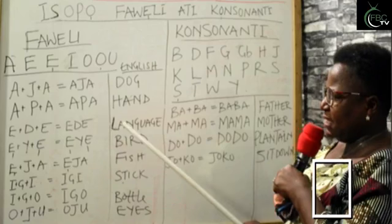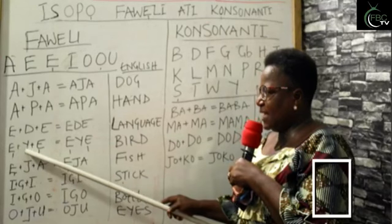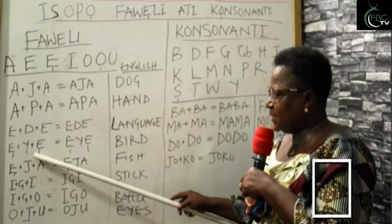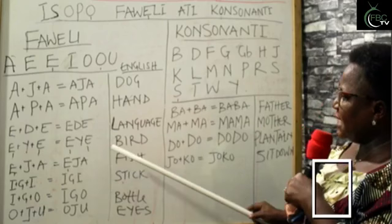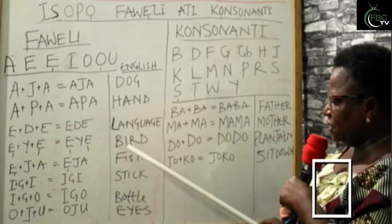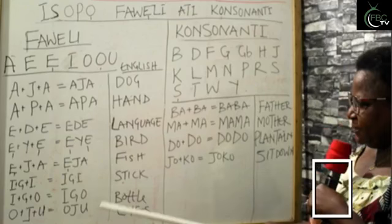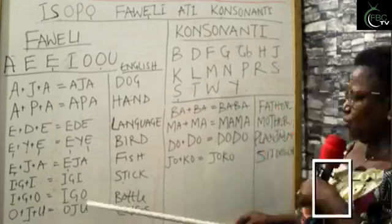Ede means language. Another word under E, vowel E plus Y plus another E: ẹyẹ. Ẹja, fish. Another word under vowel E, E plus G plus E equal to igi, stick. Ẹgo, bottle. Oju equal to oju, eyes.